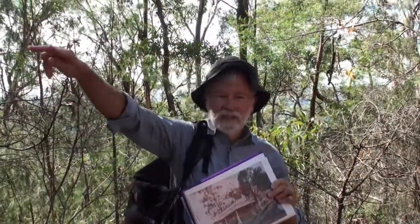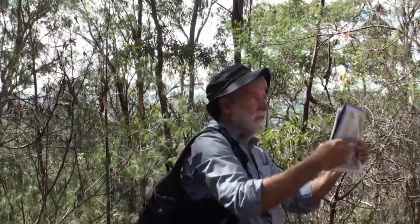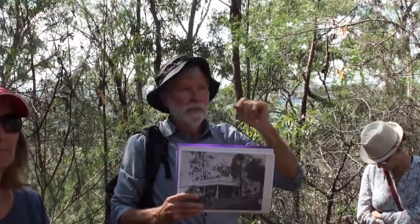Now, there was a waiting shed just here as well, and steps, as you see. Lucas's house was somewhere up there. There's no trace of it today. It's somewhere underneath the buildings on the RAAF base up there. I can see the buildings up there from here, so it's not far up.